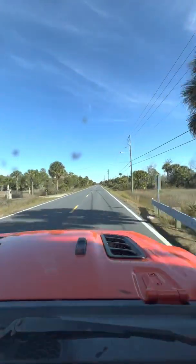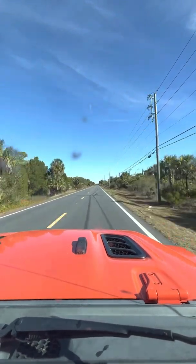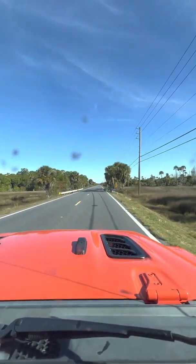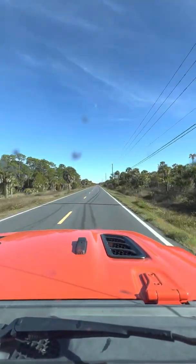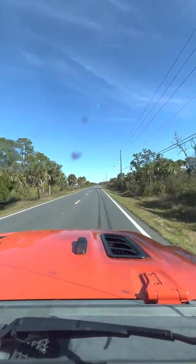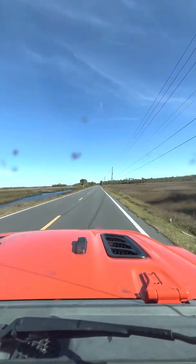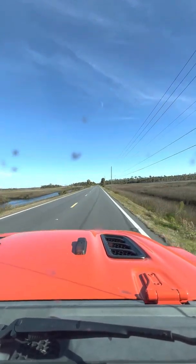All right, as we're going up the shoreline, you can see on both sides of the road, it is saltwater marsh. This is our saltwater estuary system. It's what makes Hernando Beach so special because we're so isolated. When you're driving along this road, it is not uncommon to see otters crossing the roads, raccoons, bald eagles, and all sorts of water birds.